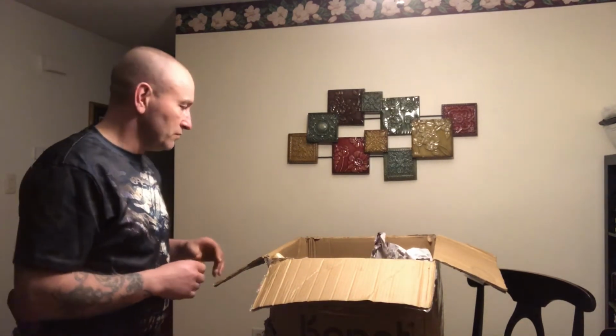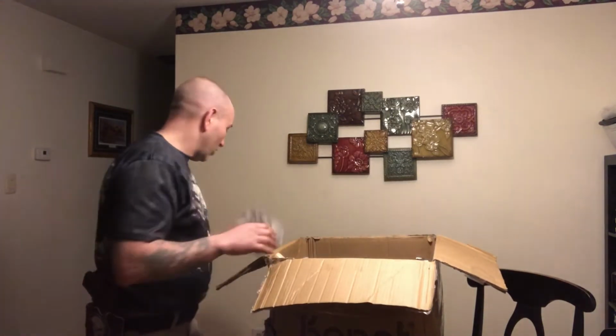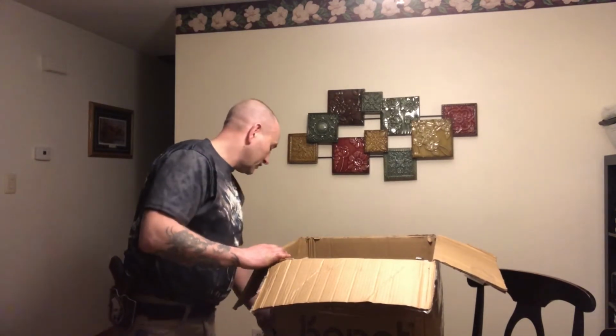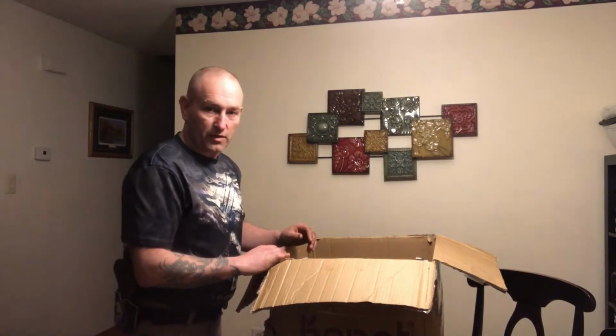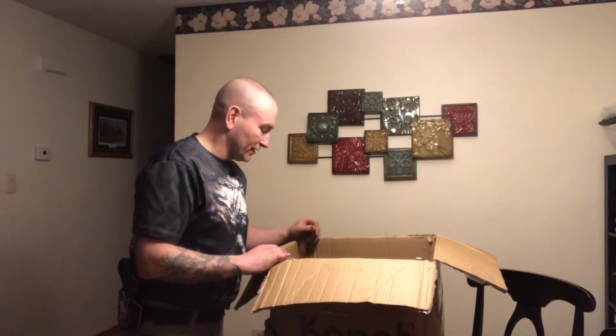I'm going to show you now what I got in this box. Like I said, it was like Christmas for me. I had opened it to check and make sure everything was in it. With the U.S. Postal Service, sometimes you get boxes that rip open, boxes go missing. I was lucky that I got it all in one piece and everything was in it.